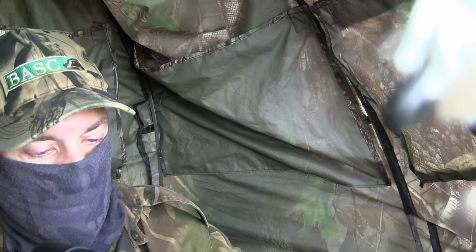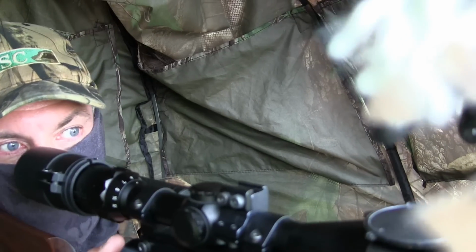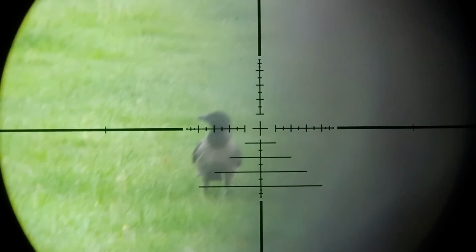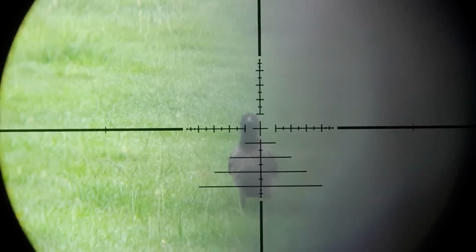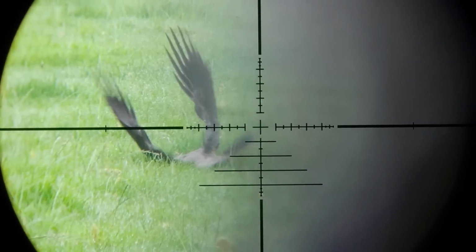Even though it wasn't the target species I was after, magpies, a hooded crow was too good an opportunity to pass up, as the farmer had already asked me to take any out I got an opportunity at. Unfortunately, the camouflage netting was partially covering the scope lens, but it was still clear enough for me to take the shot. And at just over 25 yards, the little .177 done the job.